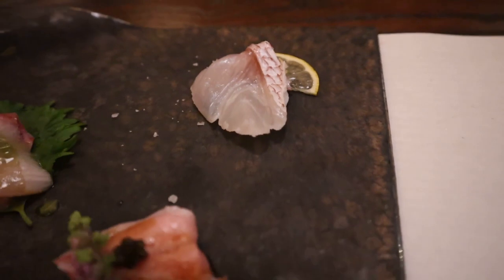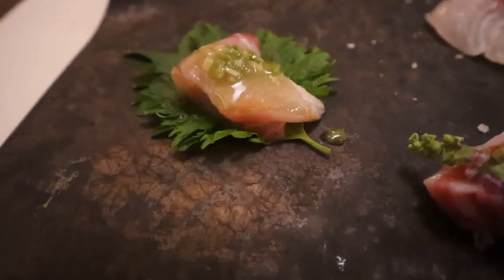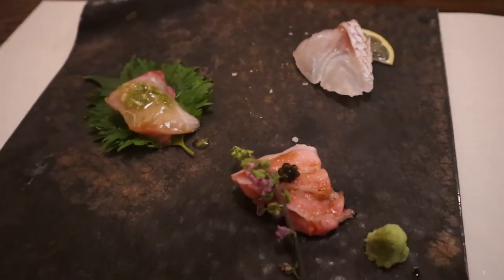My favorite course of the meal. Yeah, the sashimi course. It was amazing. It was unbelievable. It was the best raw fish I've ever had, and I ate a good amount of raw fish. This was 3 cuts of sashimi. There was snapper, the lighter one with the skin. There was fatty tuna, which is the one that looks the reddest. And there was yellowfin tuna.